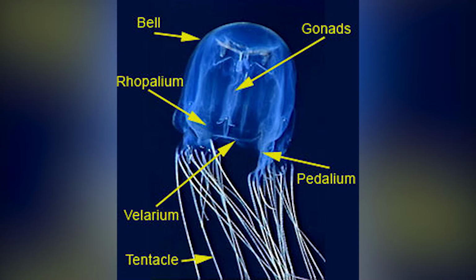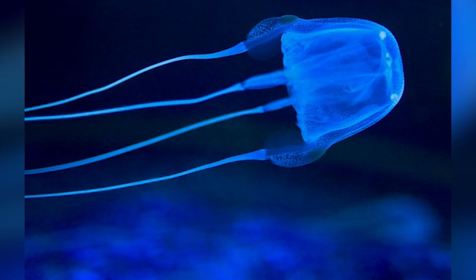Cubozoans are medusas and they look like the average jelly, but they can be quite fast, and can see well even though they don't have a brain. A good example of a cubozoan is the box jelly.